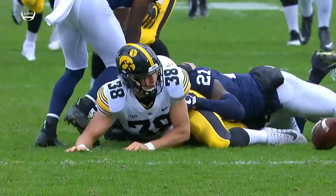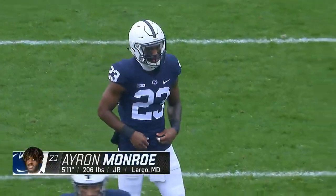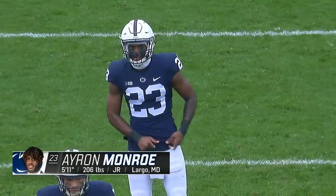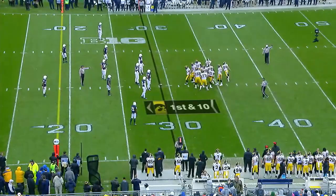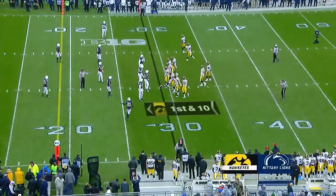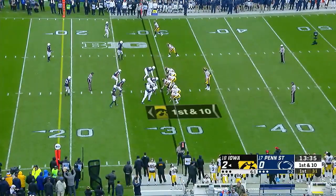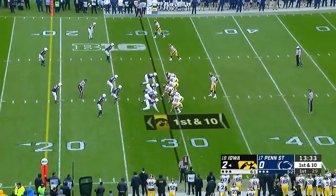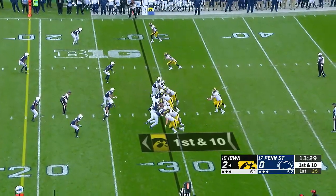Injured Nittany Lion. Jonathan Sutherland getting his first start. Now, say hi to Aaron Monroe, the third stringer at safety. And don't be surprised if Nate Stanley and Brian Ferentz, the offensive coordinator, get matched up with TJ Hockenson on the new safety on this first snap of the game. The injury allowed them extra time to get the play in that they wanted to. We're only a minute and a half in.